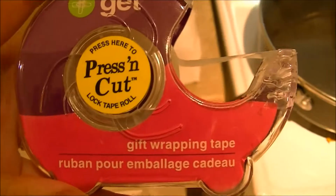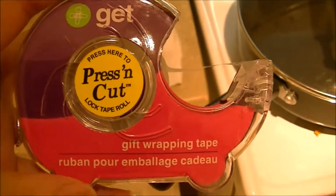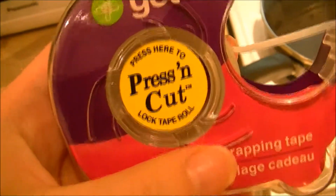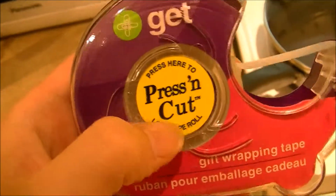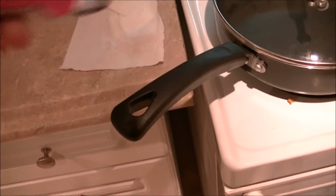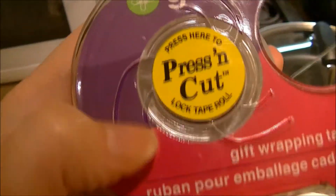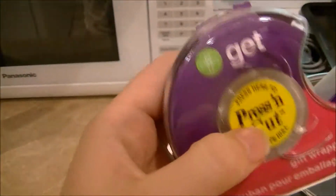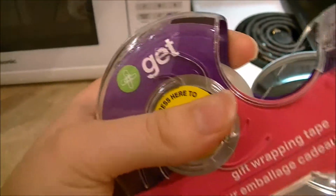And I also bought this tape, okay? It's called Press and Cut. If you know how this works, feel free to explain it to me because it almost looks like it does something. It tells you to press here to lock tape roll. I'm sorry, what? Because this doesn't do anything. If you push it hard enough, it might break, but it is not a button and it does not do anything. So feel free to explain to me what the heck.